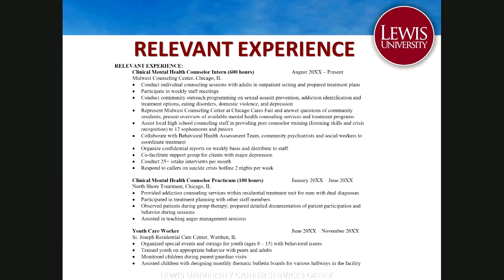Now, if you have gone directly from your bachelor's degree onto your master's degree, and you are indeed a graduate student, it doesn't mean that you've worked in your field. So if you have not yet worked in your field, you will not use the term relevant experience. You'll just use the term experience for this section.